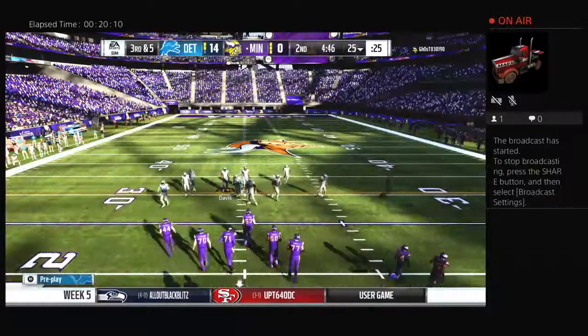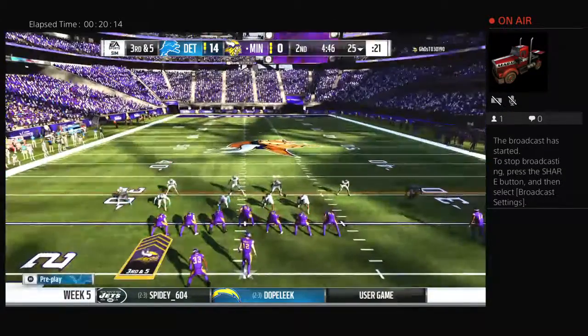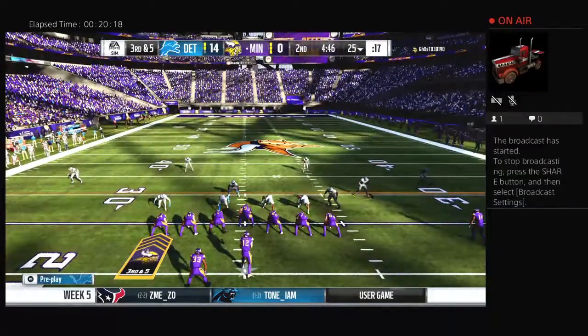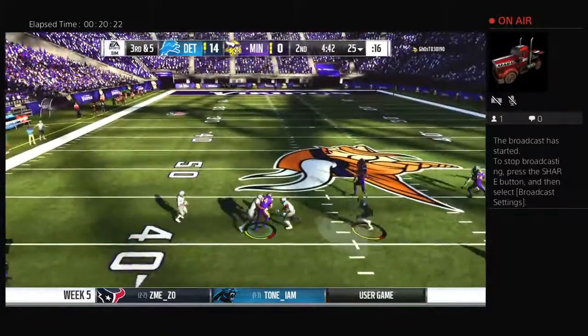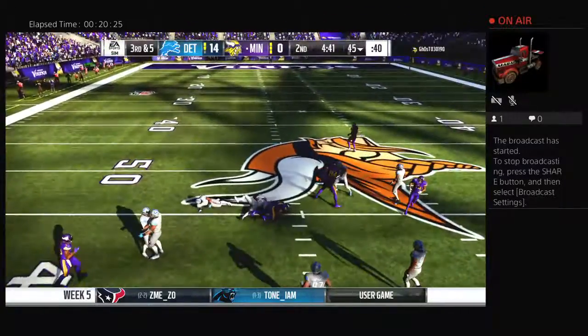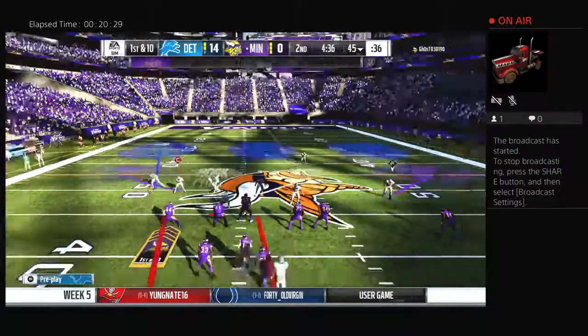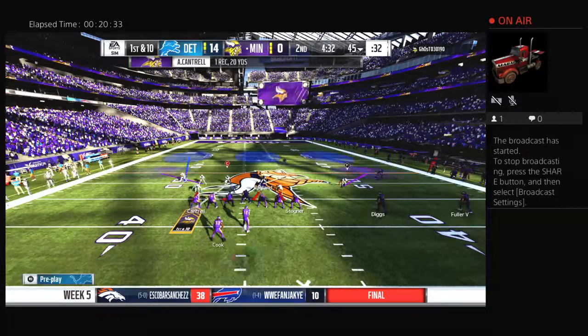They come up now 3rd and 5 following the incomplete pass. Working from the gun, Rodgers. Oh, he's got a man wide open, complete. And they'll get it all the way up about 5 yards shy of midfield. First target, first catch, and a first down.